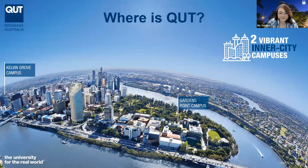So where is QUT? QUT campuses are located in the city center, and we actually have two campuses there, linked by a free shuttle bus. The first campus is called Gardens Point Campus. It is beside the city and beside the botanical gardens. It is the home of our QUT Business School, our engineering faculty, and also the faculty of health.